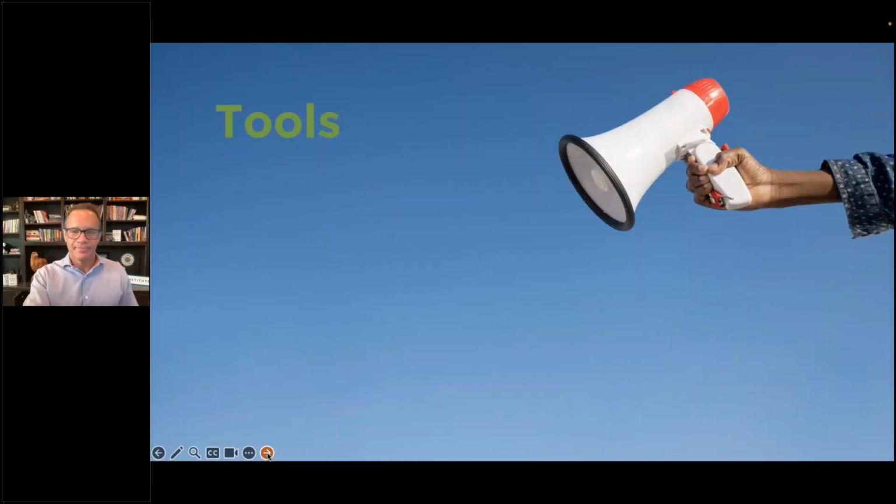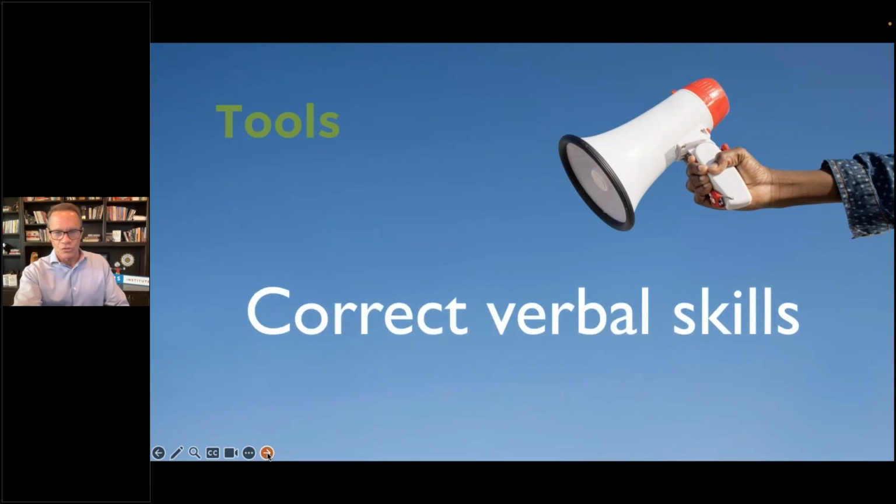All right, next, let's talk about tools, which is your correct verbal skills. So grab your pencil, pen. We're gonna do a vocabulary overhaul. So at Total Patient Service, we believe that words matter. One word can evoke a picture in a patient's mind, and that picture triggers an emotion, and that emotion influences their decision. Even one word can make a huge, huge difference in your financial arrangements vocabulary.